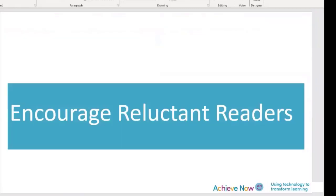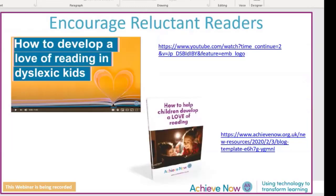So we've finished the first area, which was learning to read, and we are now on encouraging reluctant readers. And this is an area where I failed miserably. And truthfully, I think an awful lot of parents whose kids struggle with reading fail in this area. And because of that, I created a video which is all about how to develop a love of reading, even in dyslexic children. And what I'm basically doing is I'm confessing all the stupid mistakes I made and what I wish I'd done differently.